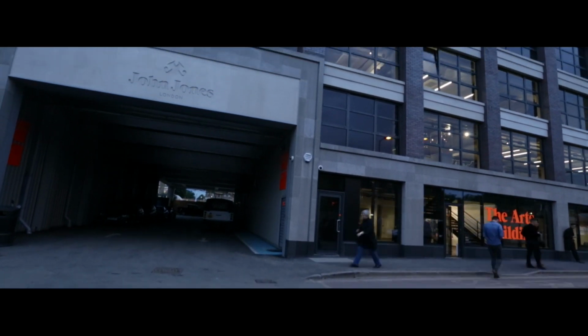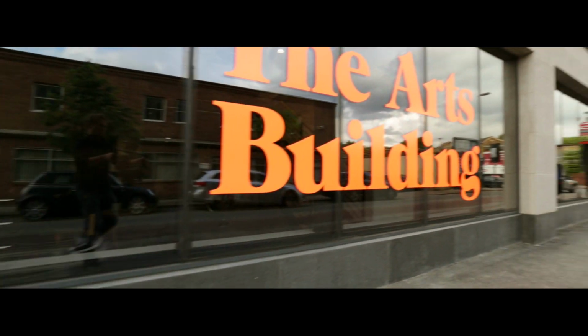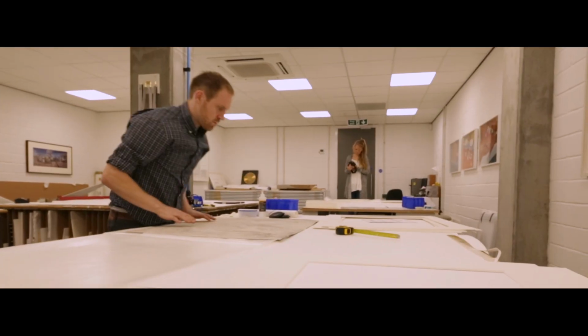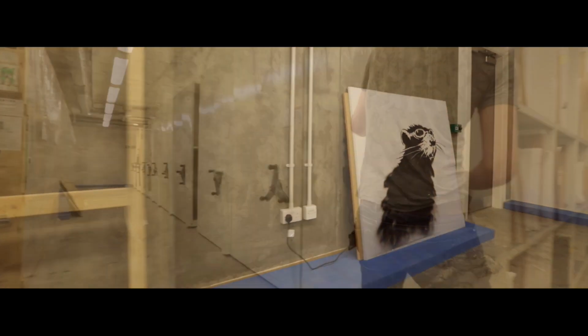John Jones are a second generation family business. We specialise in the presentation and protection of fine art, both contemporary and traditional. In Finsbury Park in London at our headquarters, we specialise in seeing clients, in designing solutions for the presentation and protection of the work. We have our conservation studio, we have our fine art storage.